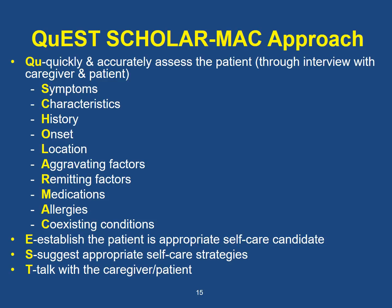So you can ask them, is your inhaler orange, red, that kind of thing, and that can help you pinpoint what medications they're on. You can ask about allergies and then any coexisting conditions. So essentially you're going to get the same information you always would with the Quest Scholar. It's just going through different ways to ask those questions.